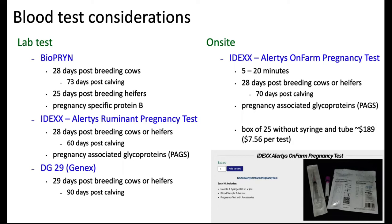Now, it's a little bit different than the IDEXX lab test, whereas it's 70 days post-calving. So just be aware of that. If you send the IDEXX to the lab, it's 60 days post-calving. If you're using the on-farm, or what a lot of people refer to as the chute side, it's 70 days post-calving. Again, they're looking at the same PAGs in that situation.